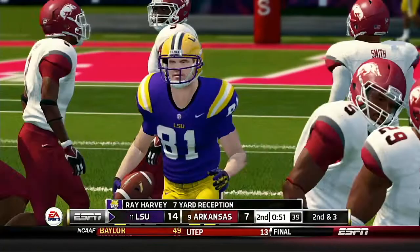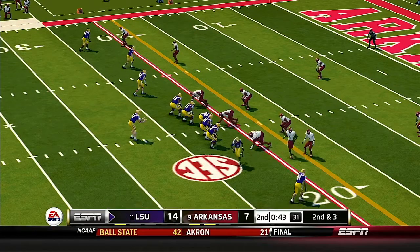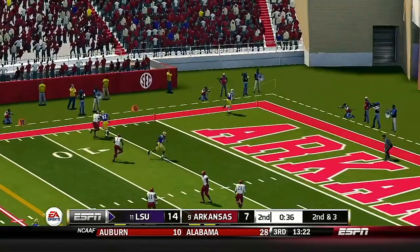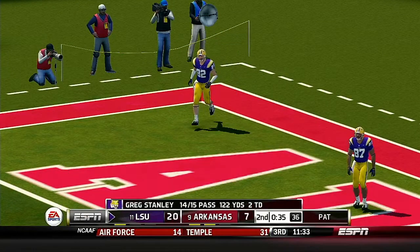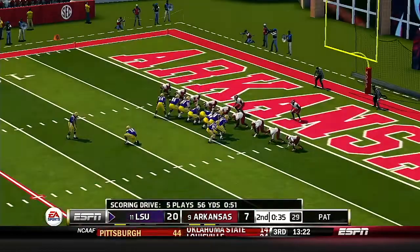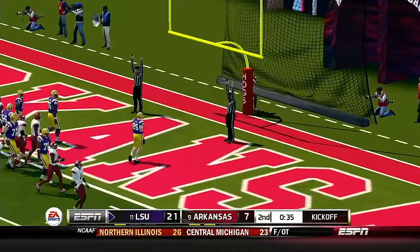Completes it, but he can't shake the defense. That's good for a gain of 7 yards. Easy. He's looking for six. He's in. Touchdown, Tigers. He makes the PAT.